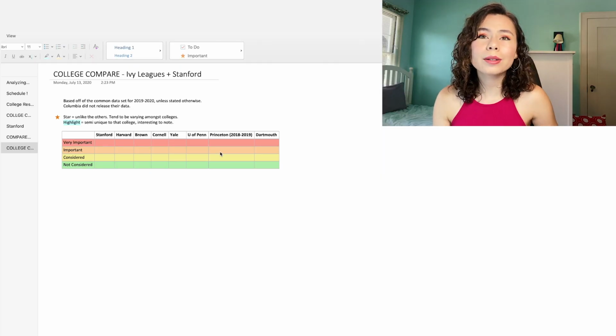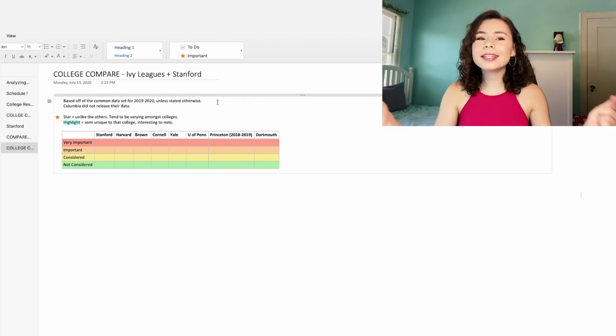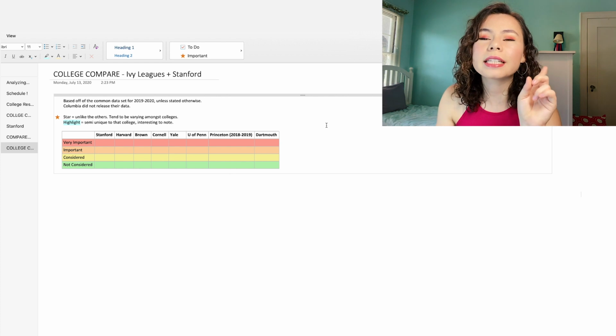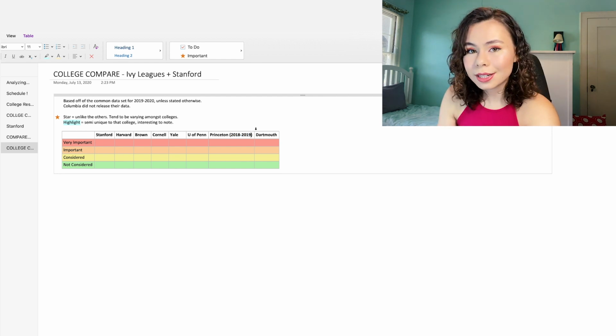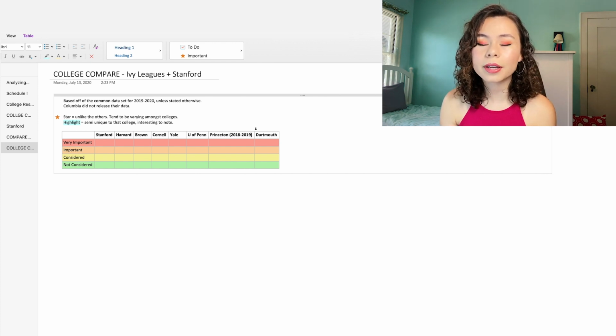Alright, welcome to my glorious OneNote application. Today we are going to college compare the Ivy Leagues and Stanford. Like I said, this is all based off of the common data set for 2019 to 2020, unless stated otherwise, and the stated otherwise part is Princeton. Princeton only had available the 2018 through 2019 as their most recent. Also, I know a lot of you guys asked for Columbia, and I would have loved to provide information on Columbia. However, they did not release their data and I couldn't find their data online.